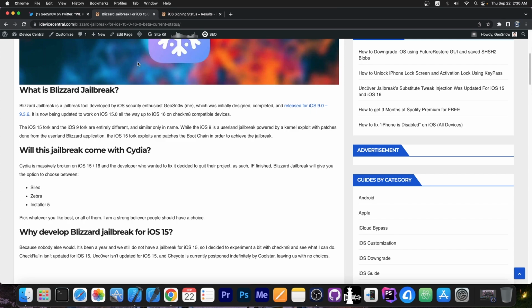Now I'm planning to support multiple things in this jailbreak, including Sileo, Zebra, and Installer 5. Cydia was initially planned to be supported because a developer I'm not going to name was planning to update it for iOS 15 and 16, but then they probably realized how much work there is in updating Cydia and decided not to do it anymore. And I do not want to tackle that myself, especially since the developers in the community don't seem very happy with the idea of updating Cydia because it's broken and pretty old. So Blizzard Jailbreak will officially support Sileo, Zebra, and Installer 5.